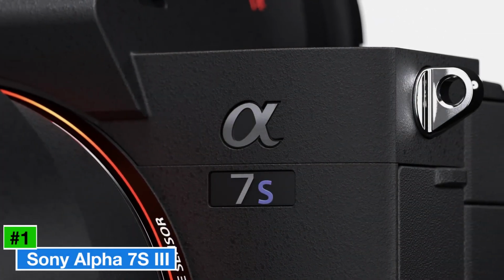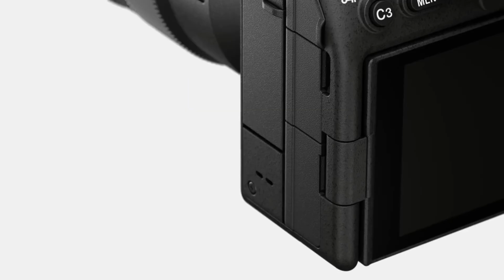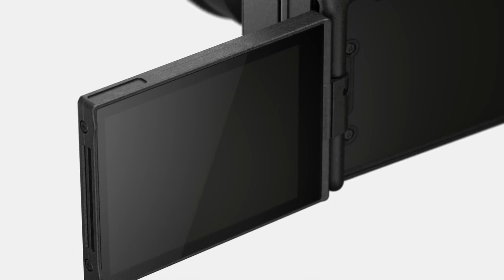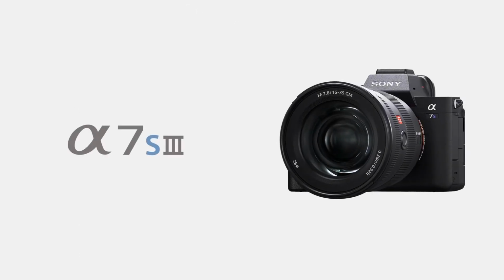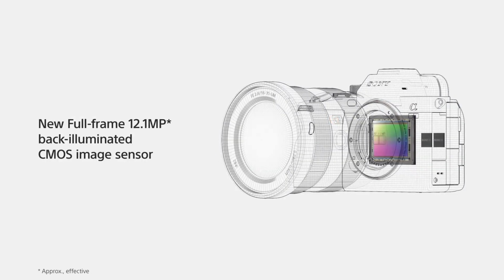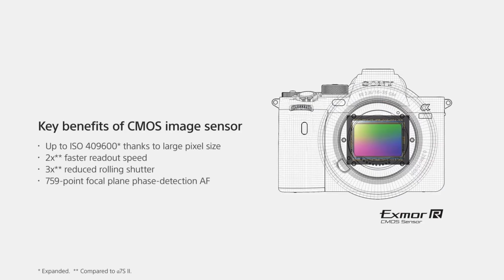Number 1. Sony Alpha 7S III. The Sony Alpha 7S III is a groundbreaking full-frame mirrorless camera that redefines the standards of video and low-light photography. At its core lies a 12.1 megapixel back-illuminated Exmor R CMOS sensor, paired with the advanced Bionz XR image processor. This combination ensures exceptional image clarity, reduced noise, and an impressive dynamic range.